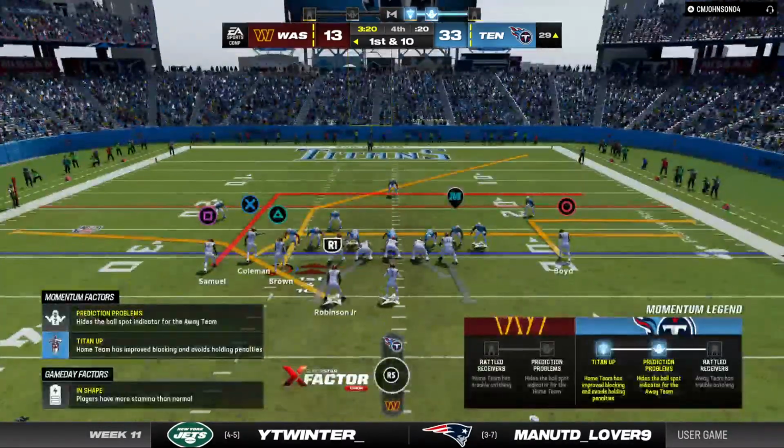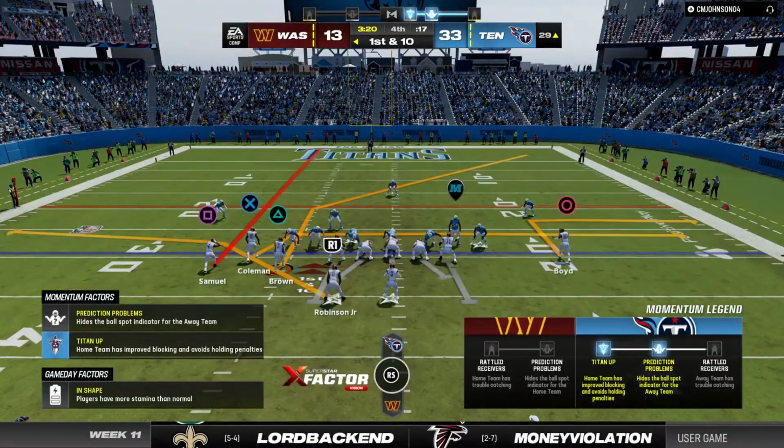Trap 60, trap 60. 18 Rattler, 18 Rattler.